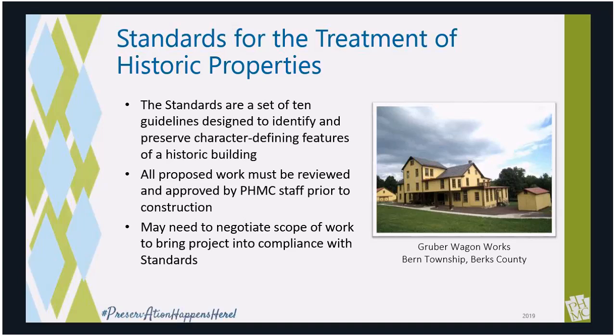Know that all proposed work must be reviewed and approved by PHMC staff prior to construction. And we may need to negotiate the scope of work to bring it into compliance with the standards if you're selected for funding. So please keep that in mind. If for some reason it's a good project, we like a good bit of it, but maybe what you're proposing is slightly out of line with what the standards would recommend, we may need to change your scope of work if you're selected for funding.